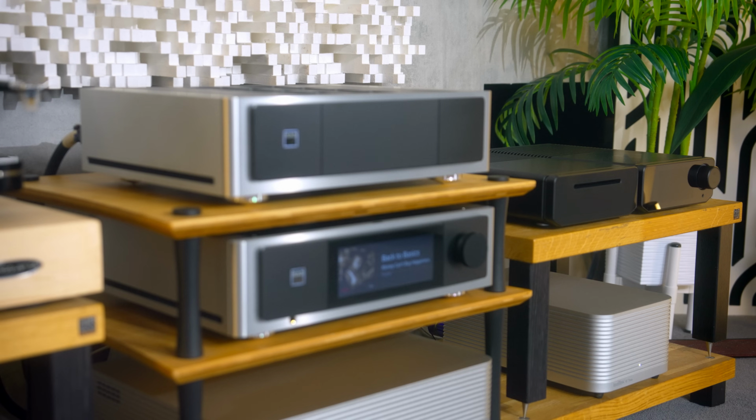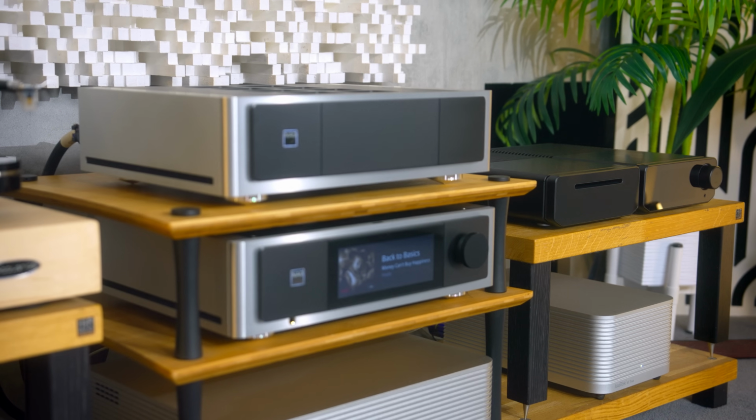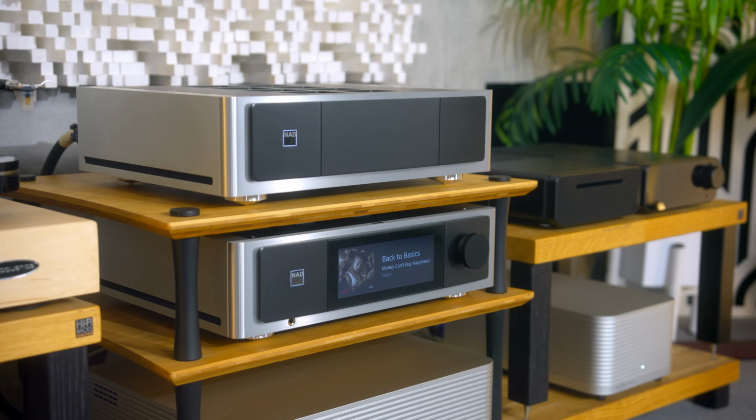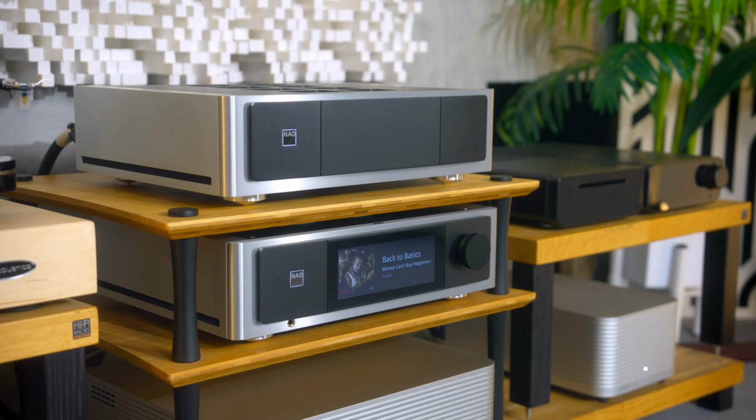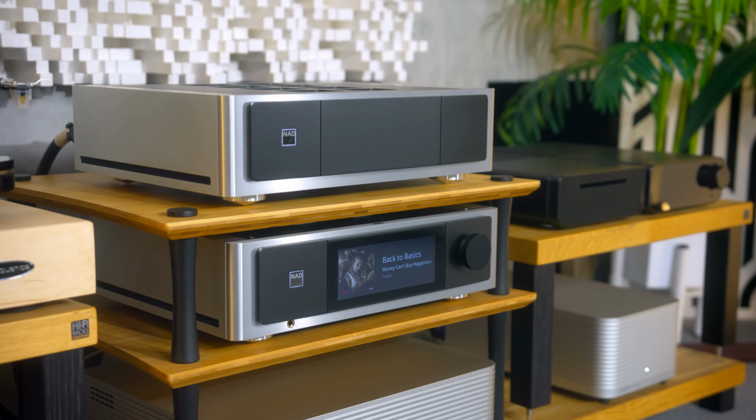And I happen to have here at the same time the NAD M66 and M23. A hi-fi system pairing that costs just shy of £8,000. So how do the systems compare? The Cyrus, again, no surprise really, does not come close, not even remotely close to the NAD for features. The NAD offers features and functions and flexibility out of the wazoo compared to the Cyrus.